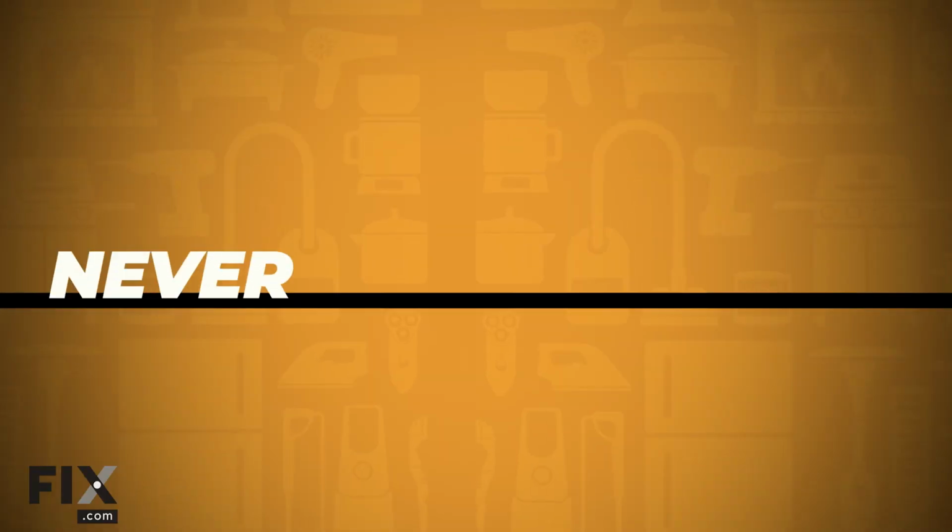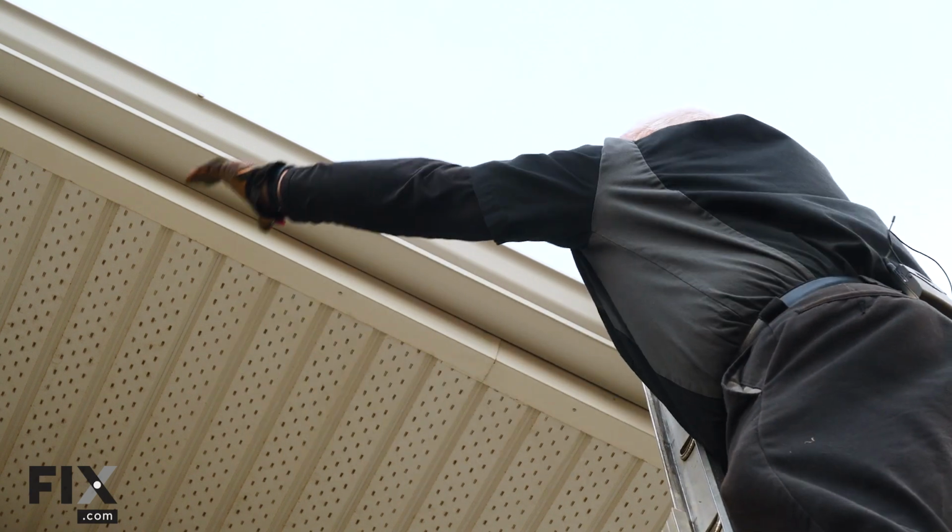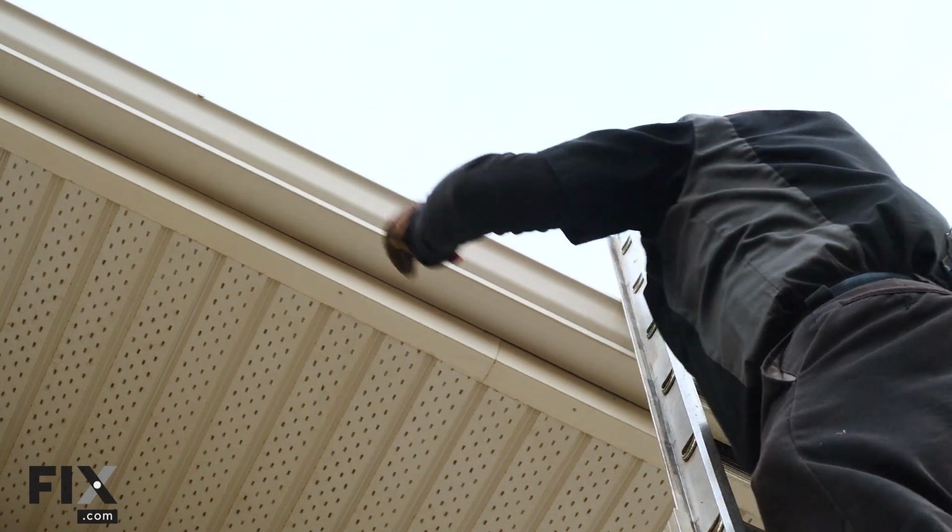So no matter whether you're on an extension ladder or a step ladder, you never want to be leaning away or pulling backwards when you're on the ladder. It can definitely put you in a position of a fall.